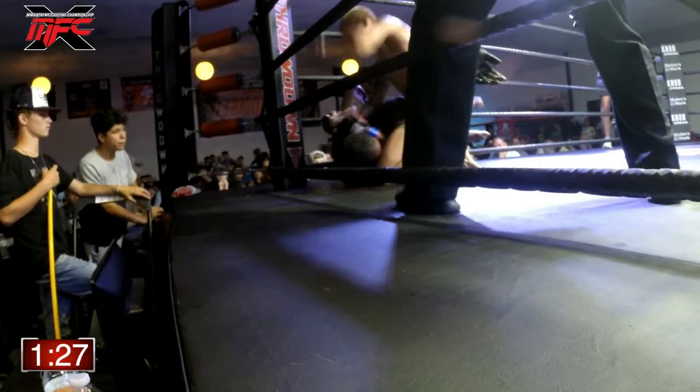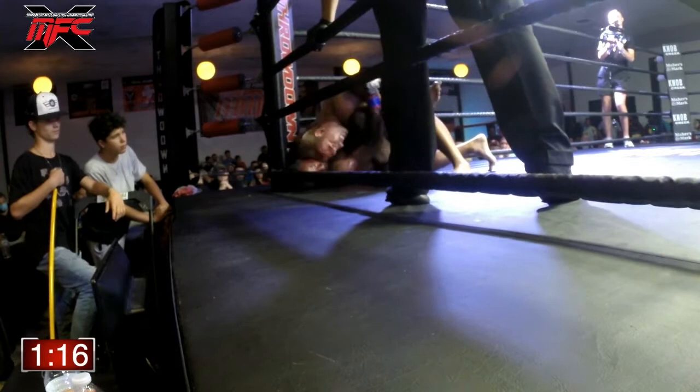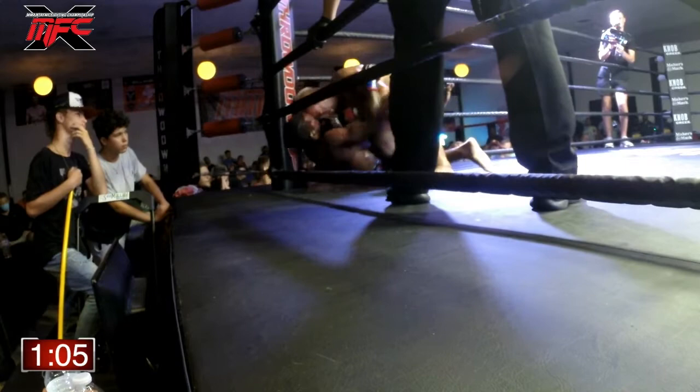Let's see, that is a 12-6 elbow. That should not actually be legal. Demir is looking at this to see if he needs to stop it. But the cut looks like it's to the left of his eyebrow and maybe outside of the eye, where it's not going to drip into the eye and bother his vision.